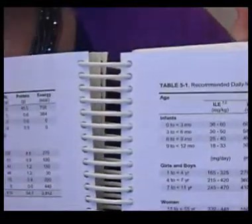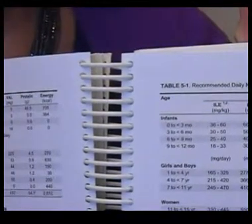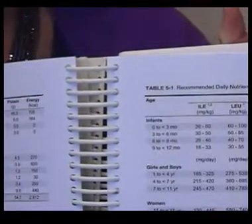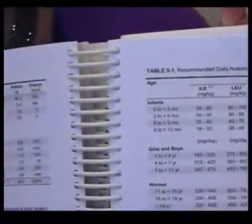So if the person has, for example, one amino acid that's out of whack, then you're looking at an entire profile of what it is that they're eating that could be contributing to that. Do I need to increase something? Do I need to decrease something?